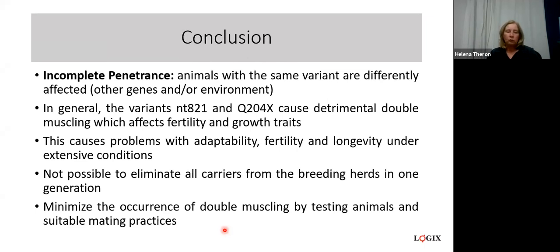But it's also not possible to eliminate all carriers from the breeding herds in one generation. Some herds have many carriers, unfortunately. Some herds don't have a lot. It will be easier for them if they want to get rid of it. If you have a lot of carriers, you need to manage it. But you can minimize the occurrence of double muscling by testing animals and by using suitable mating practices.